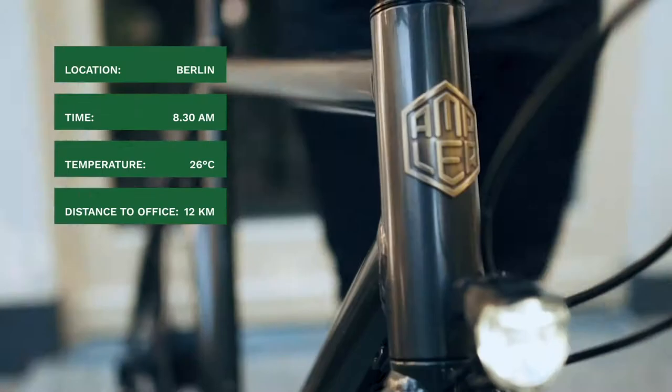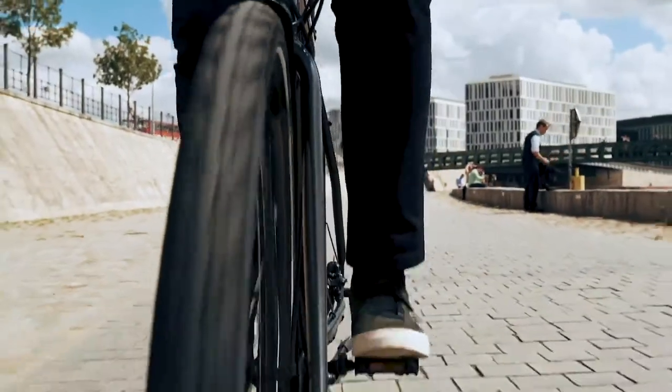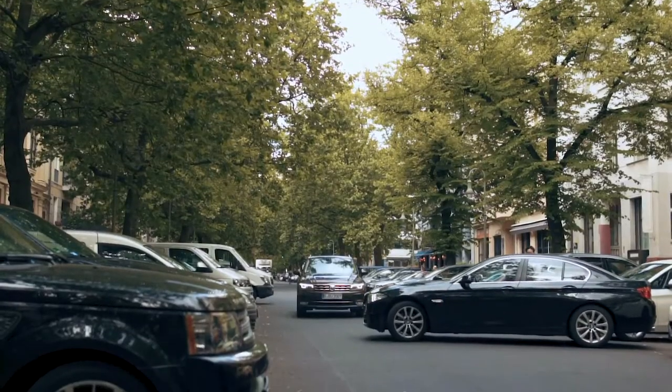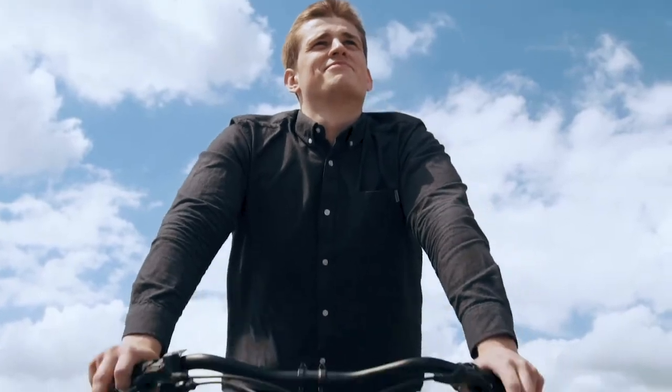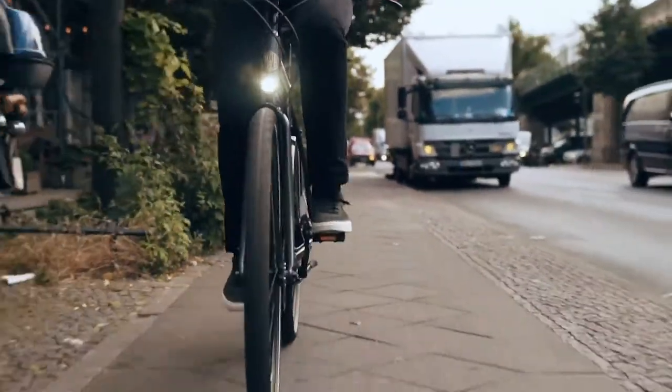Ampler is a light electric bicycle that removes physical barriers such as hills, wind, and sweat from cycling. Traffic, no parking spaces, sweat, breaking distances, and stress. This is what people face on a daily basis. So we created Ampler to solve this urban commuting problem.